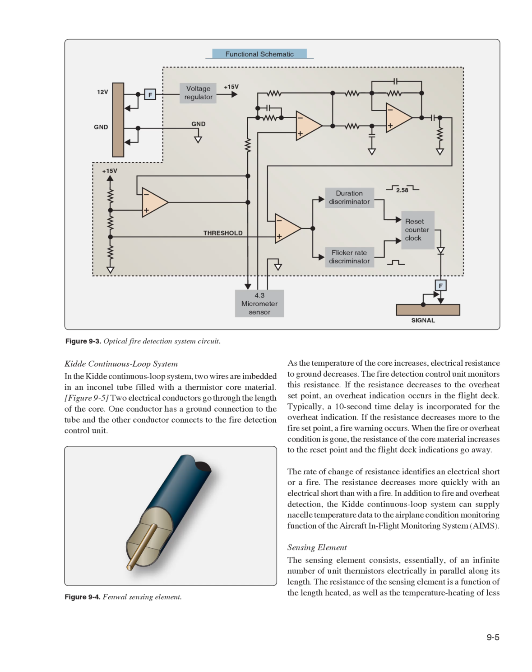Kidde continuous loop system. In the Kidde continuous loop system, two wires are embedded in an inconel tube filled with a thermistor core material. Figure 9.5. Two electrical conductors go through the length of the core. One conductor has a ground connection to the tube and the other conductor connects to the fire detection control unit. As the temperature of the core increases, electrical resistance to ground decreases. The fire detection control unit monitors this resistance.